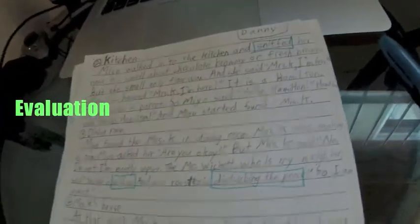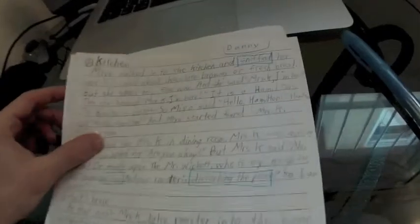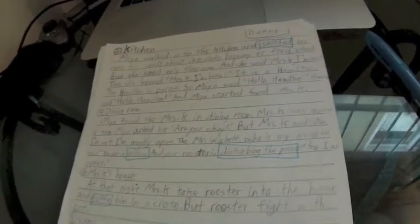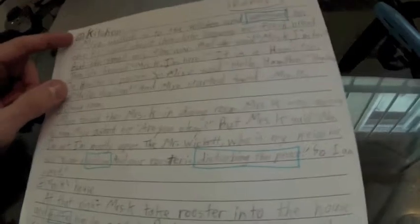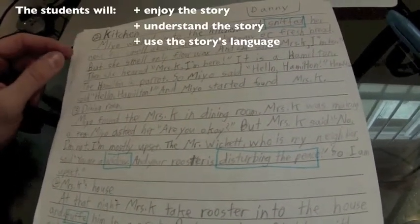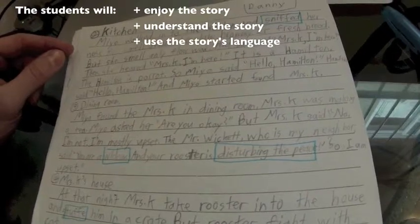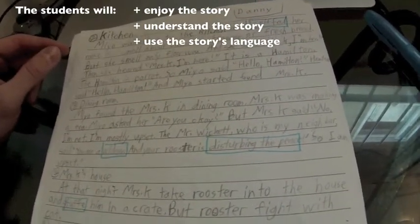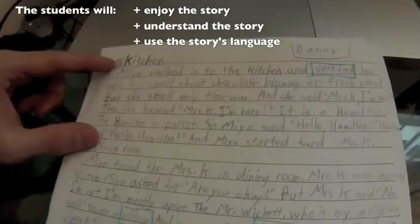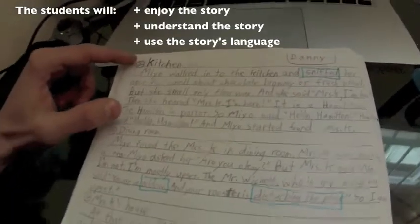Okay, here are their tests. We're going to look at three students' tests through two lenses. The first lens is the learning goal that says they will understand the story. The second is the learning goal that says they will produce language from the story. First, let's read this part about the kitchen through the lens of whether they understood the story. Did they include the important details?